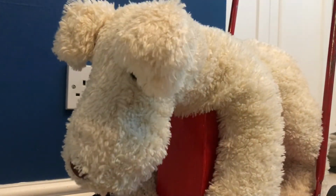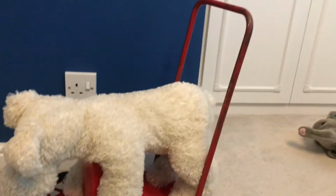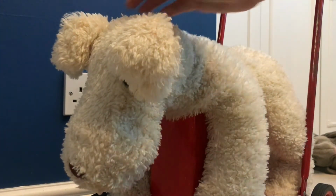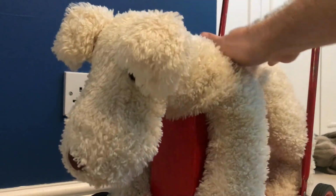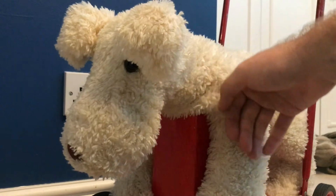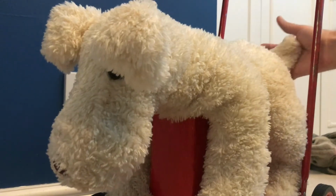sort of, let's say, vintage toy that maybe your parents or grandparents would have had growing up, because he has wheels, bright red. The only difference is that my dog has no blue patches on him, but he is a really lovely dog. Those nice ears. And a nice tail.